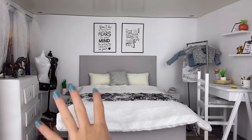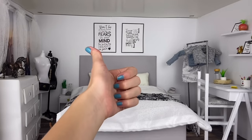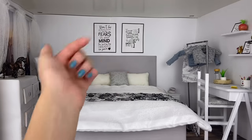So yeah, that is this room, one of my favorites. I really, really love it. Let me know what you guys think in the comments.